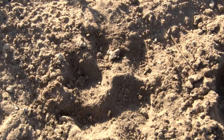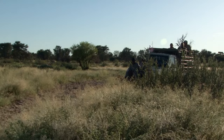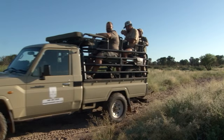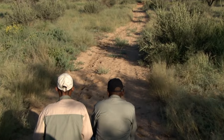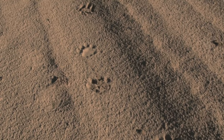I'm scanning here at the back, and it looks like the tracker has picked up a track there at the back, so I think the game is on. To follow and see if we can catch up to the lion. Yeah, it's thick. Very thick stuff, okay.